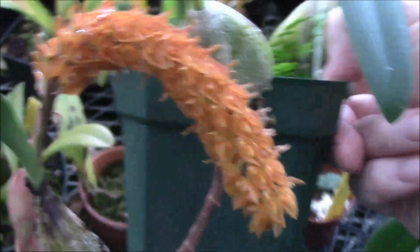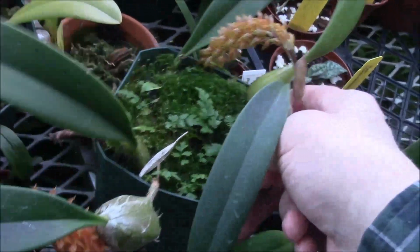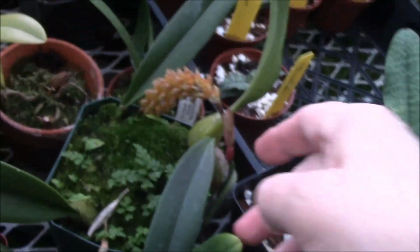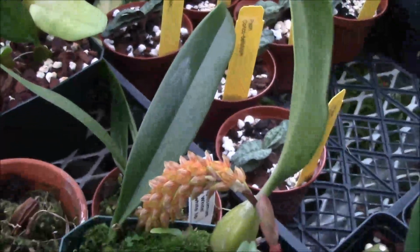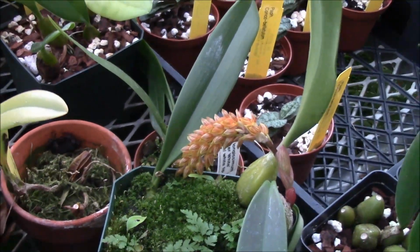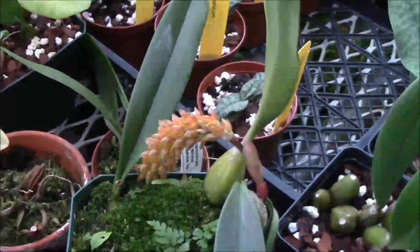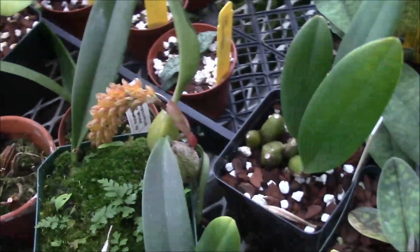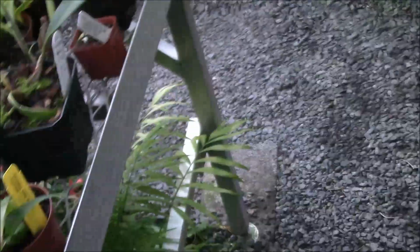But the clonal name, as I said, is Little Stinker, and it does stink. A lot of Bulbophyllums do not stink. Please don't go thinking that they all smell. And also that stink is a recessive gene. So in hybrids, usually the stink fades very quickly within a generation or two.